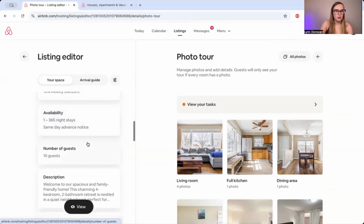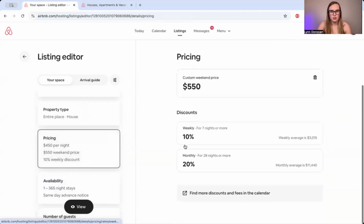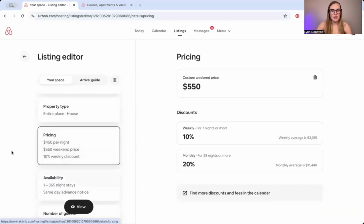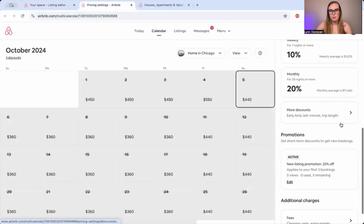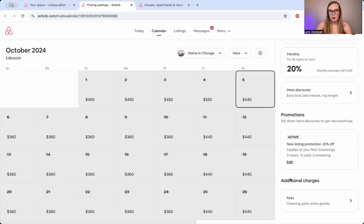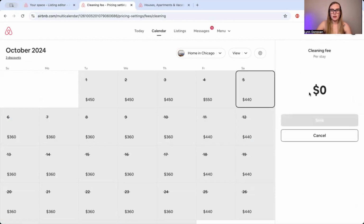The next thing you're going to want to go into is your pricing, okay? Even though we already set all of our pricing. All right, so once you're in that pricing section of your Airbnb, you're going to click find more discounts on calendar. It's going to take you back to that calendar. You're going to go into that additional charges and we're going to do a cleaning fee.